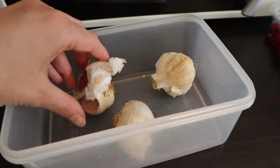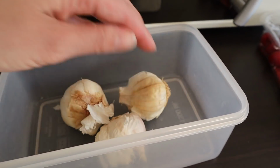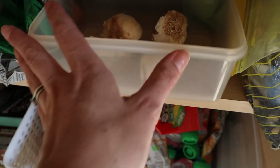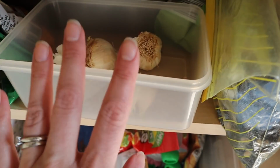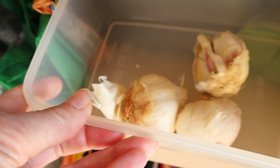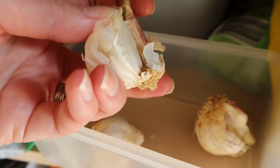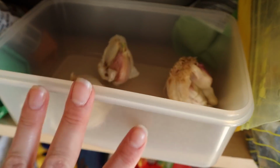So with your garlic, it loves being in the dark in a dry place like this. You could put some tissue paper in it as well, but we just pop it into a cupboard like this in a box, and you could pop a lid on it so that it doesn't smell. It doesn't really give off any scent anyway, but it just lasts a lot longer in the cupboard like that. This stuff is actually about 2 months old. As you can see, it is starting to sprout there, but it just lasts absolutely ages.